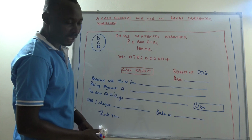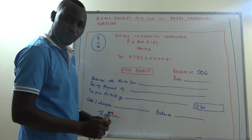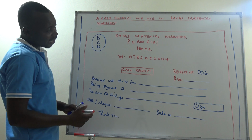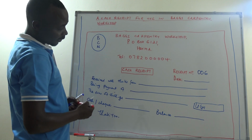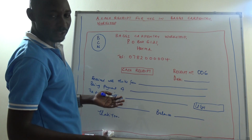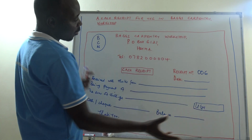But if we are preparing, it means a client has come. So we are preparing a document for him, we give it to him. So after that, you can come and close. These are the major components of the cash receipt. After closing, I want to show you where you get the marks. We have closed it. It means the document is now complete.